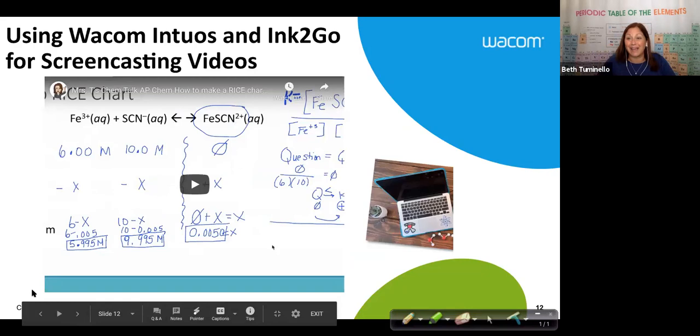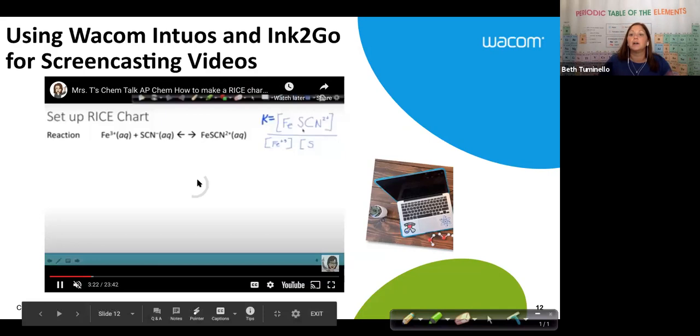So something else that I use in my classroom, and this was set up prior to the school closures in the spring, but I do use my Wacom Intuos and this Ink2Go program, and PowerPoint. I will take a PowerPoint that's already set up from class, so there's no reinventing the wheel, and I will just take the problems on that PowerPoint and I will screen record my working through those problems.